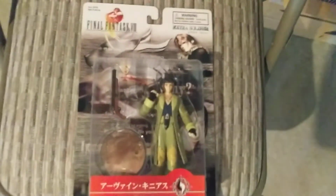Running out of room here. Need to start putting these on the floor. And, what's his name? Irving? I don't know. I think that was all of them. So, I guess I do have that whole collection.